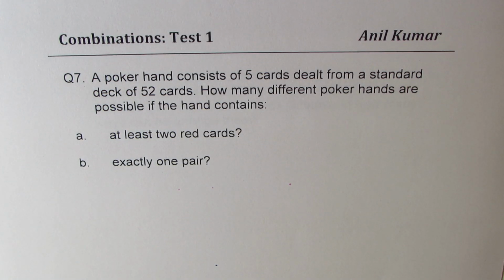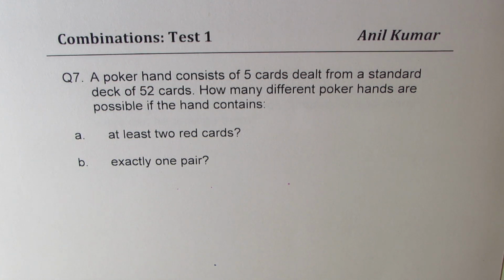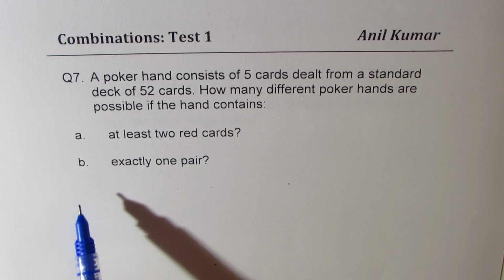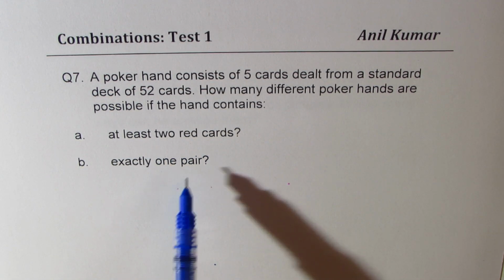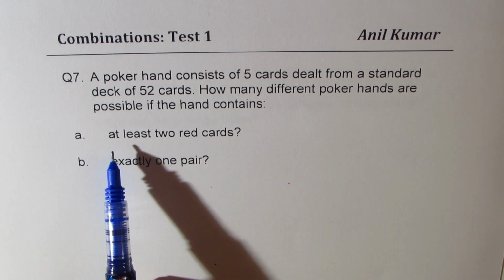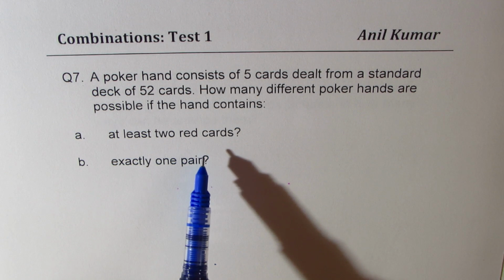Question number 7. A poker hand consists of 5 cards dealt from a standard deck of 52 cards. How many different poker hands are possible if the hand contains at least 2 red cards? That's one. Second is exactly one pair. Okay, so let's do the first one, which is at least 2 red cards.